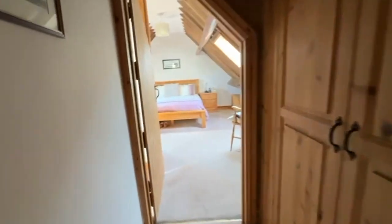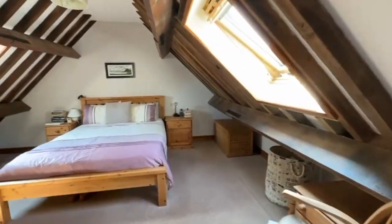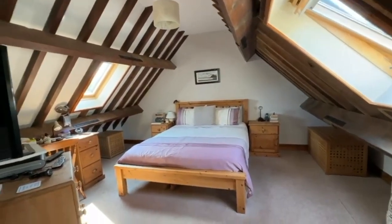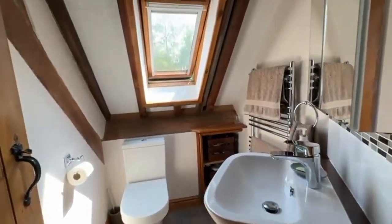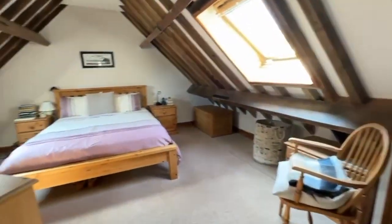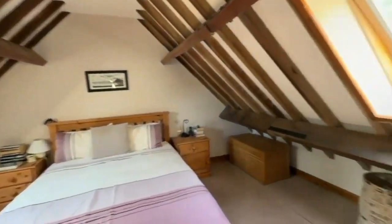And then at this end we've got the principal bedroom, again another nice big Velux window, part vaulted ceilings, and then a little ensuite WC and wash basin. And then behind the door we have another shower enclosure. So then finally, the property also has parking for 3 to 4 cars right in front of it. So come along and see what you think. This is an exceptional property, well worth looking at.